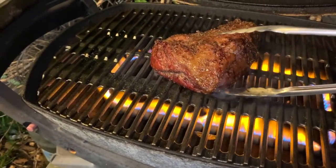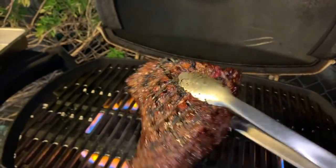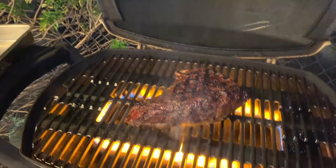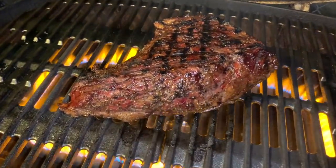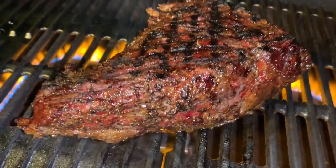All right, here we go. Check out these grill marks. Oh, look at that, son. Oh, yes. You know it. Stay with me. Lick your screen.